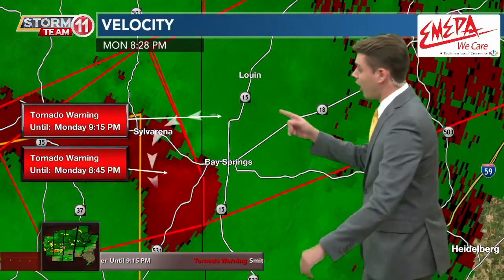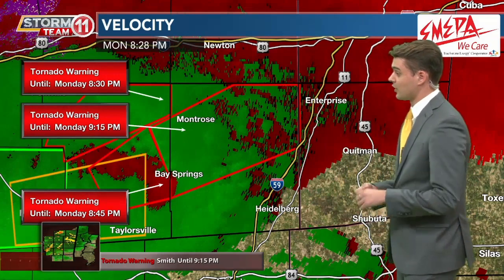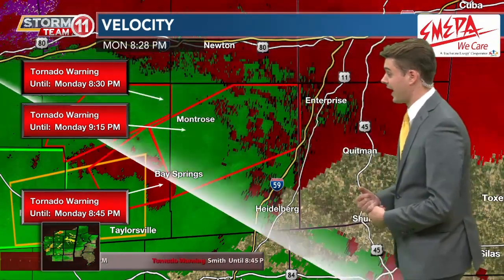Live off to the north along that Highway 15 area, it's still fairly broad, but still tightening as we are continuing this talk as of right now. So it'll be pushing more towards the northeast. Bay Springs, please seek shelter immediately. Lewin, Montrose, and if it still holds together, Clark County needs to be keeping a close eye on this. I-59 and Highway 11 also need to keep a close eye on this.